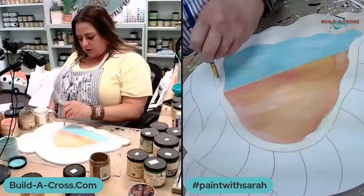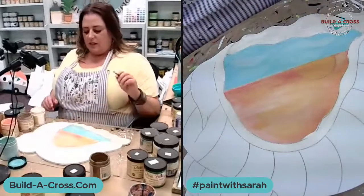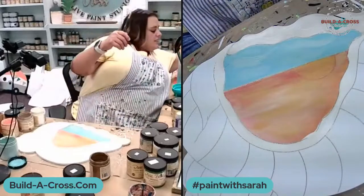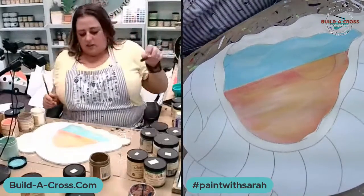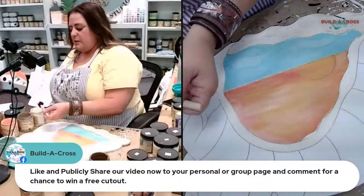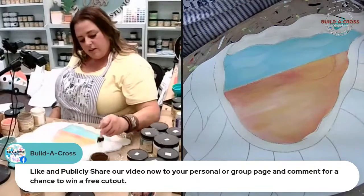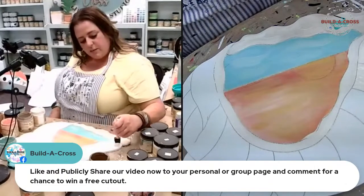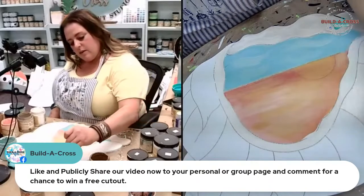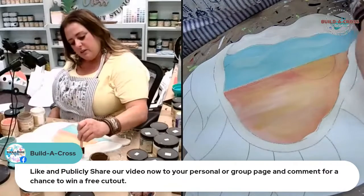Okay. So there's buttercream. On this first row right here, I'm thinking I'm going to use sponge brushes. Okay. Here we go. Dip in the buttercream. Pull from the inside out. We'll do a few at a time here. Pull from the inside out, and you can pull from the top down if you need to.